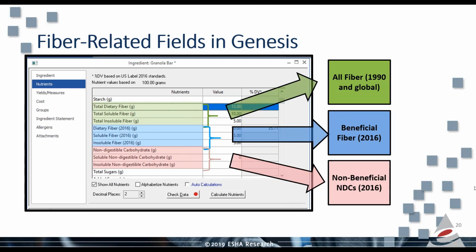So if you have total dietary fiber and dietary fiber 2016 information, those green and blue fields, you might be able to calculate the non-digestible carbohydrates, the pink fields. If you have dietary fiber 2016 and non-digestible carbohydrate information, so the blue and the pink fields, you might be able to populate the total dietary fiber fields, the green fields, if needed.